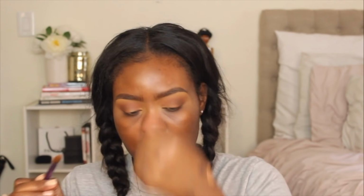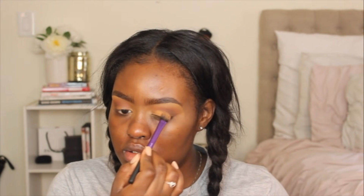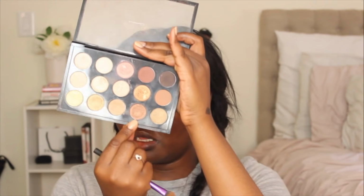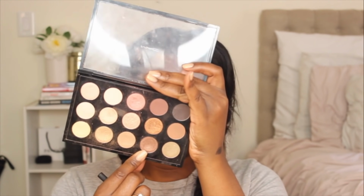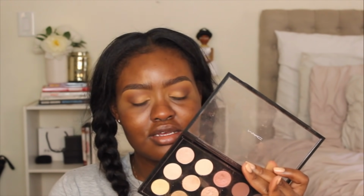Now I'm taking this medium shadow brush from Real Techniques, I think that's the name, and I'm picking up the concealer on the back of my hand to reprime this area so that my eyeshadow has something to stick to. Now I'm taking the same brush and I'm taking this bronze color from the MAC Warm Neutral palette, which is now discontinued.